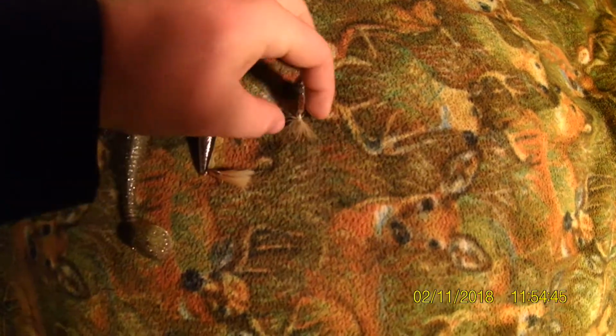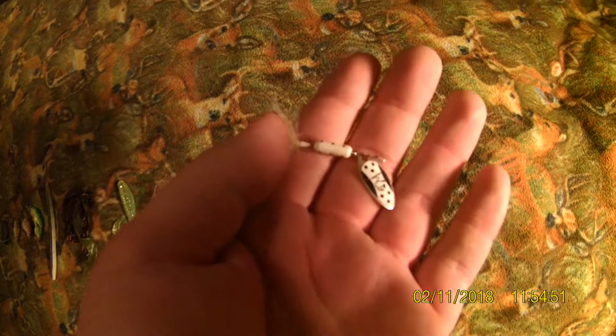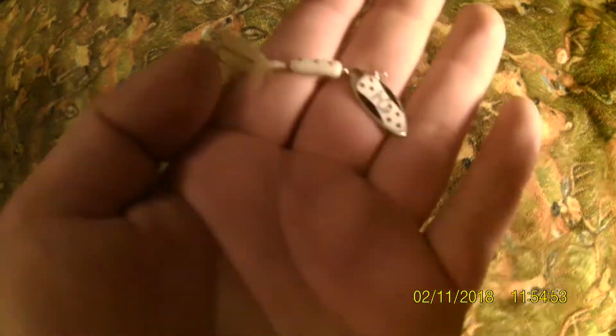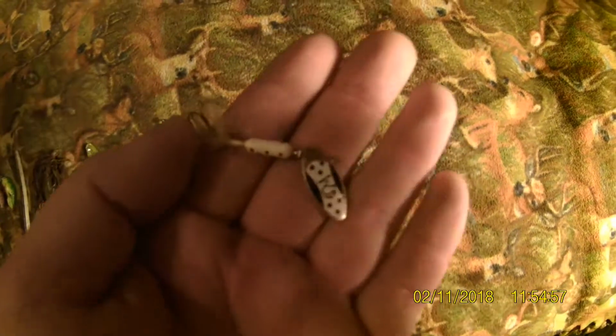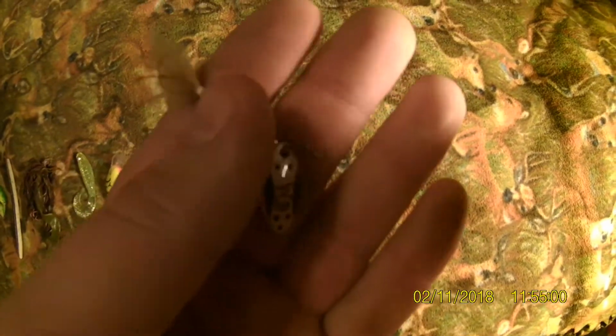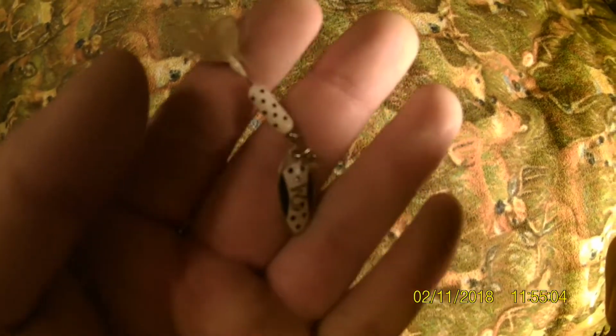So this one right here, if I can get it unstuck. This is called a rooster tail. This is my number 10, which I haven't caught very many fish on, but I have caught my biggest trout on this lure. So it's pretty good for trout. I've caught a few bluegill and bass here and there, but this is mostly my go-to for trout.